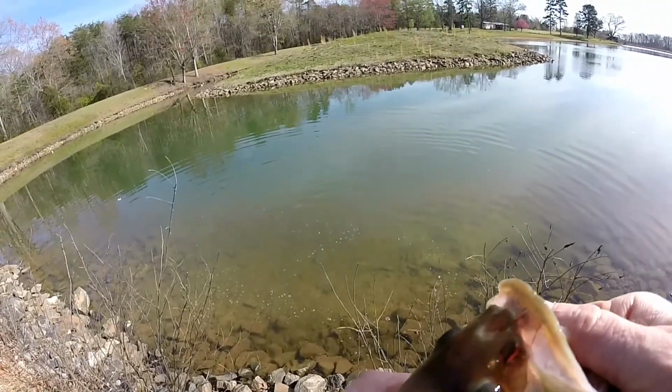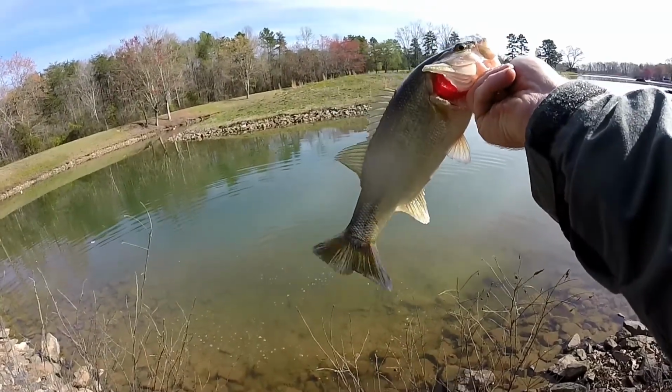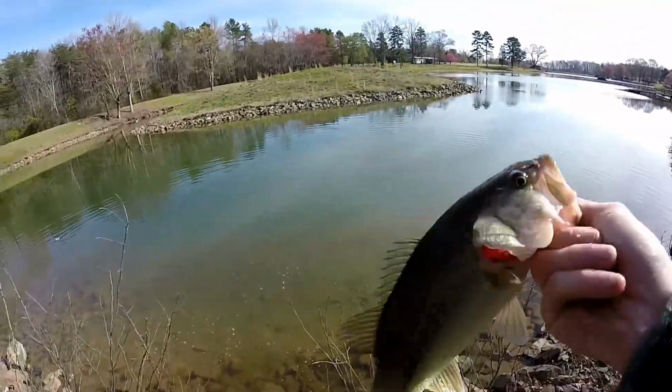I mean, the shad getting in here, I'm not sure shad were in here back in the day, but there's shad in here now. I think it's making a difference. Look how thick these fish are. This lake might be awesome in a couple of years.